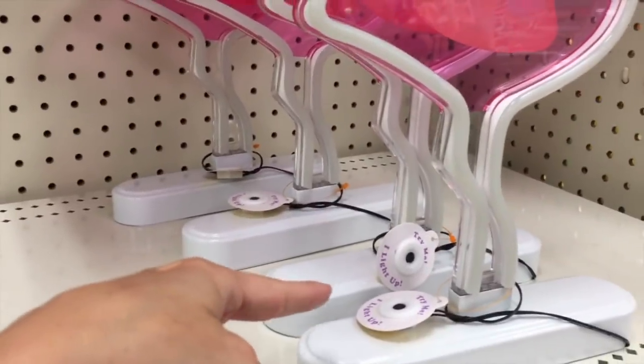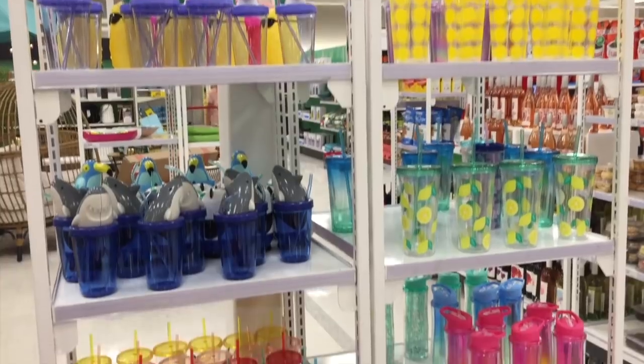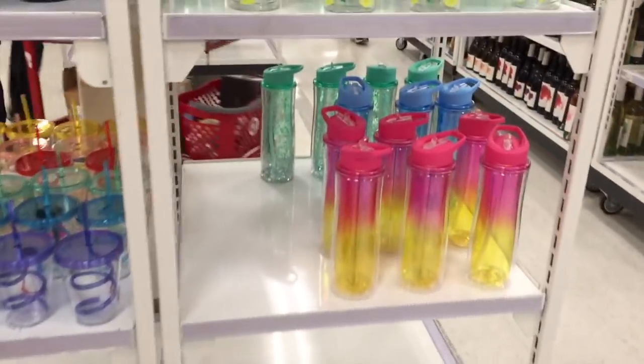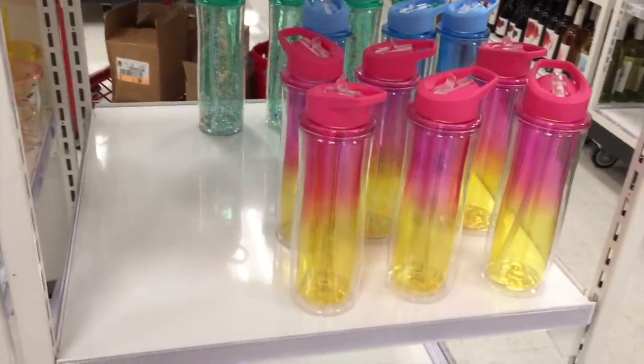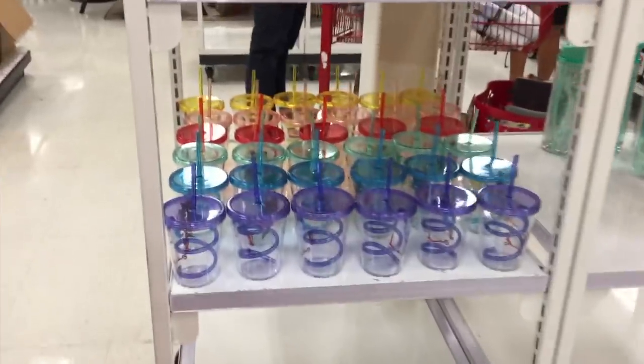It does something, don't know what it does. I bet you it lights up. I also see a lot of these novelty cups. Ooh, some of them are water bottles as well. See, I'm just drawn to them. It does not look like it's gonna keep your water cold or anything like that, but that straw looks fun.